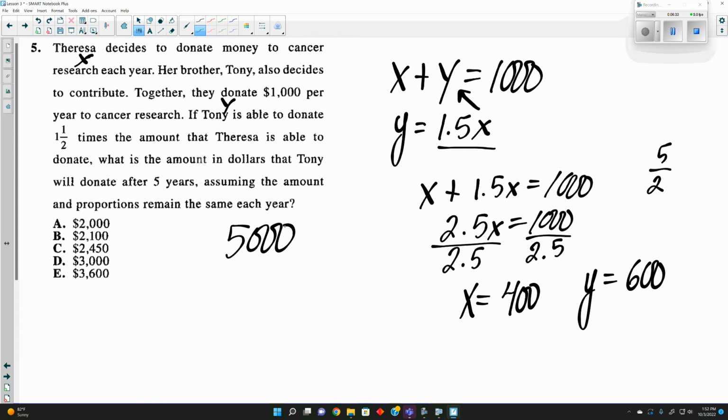So, well, 1.5, because we could have divided this by 1.5 to see what it would work out, or 2.5. But really, he's putting how much in total? 600 times 5 is what? So the correct answer is D. Well, now we could know that it's going to be more than 2,450 because half of 5,000 is what? So half of 5,000 is what?